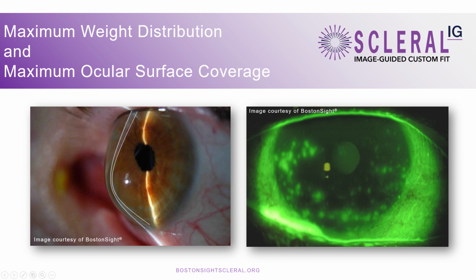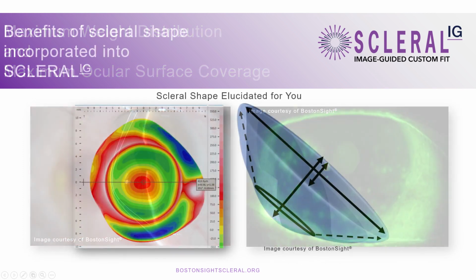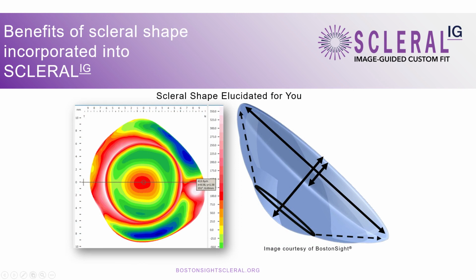But you have eliminating that fear factor for many clinicians, and that is scleral shape. We know that when we deal with larger diameter lenses, we have to apply or employ toricity in the haptics, and especially in a quadrant-specific manner. Well, that is elucidated for you with the ESP.